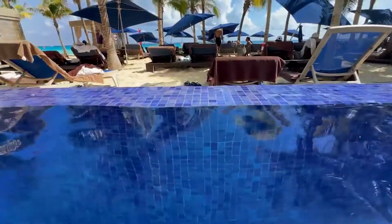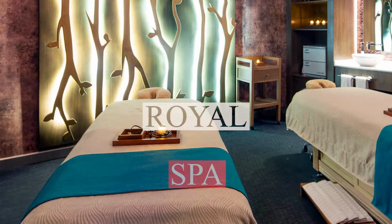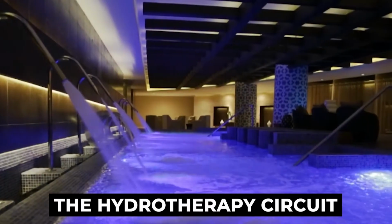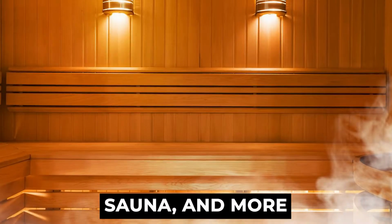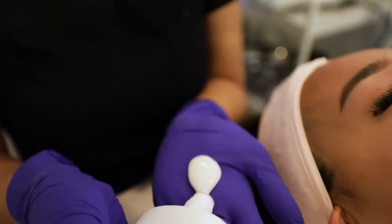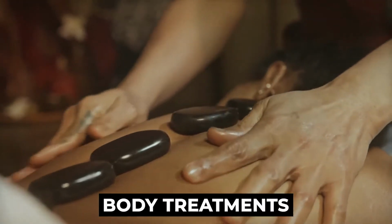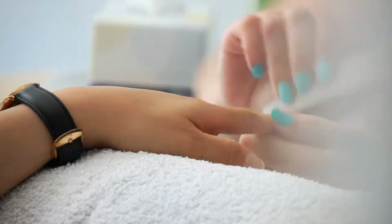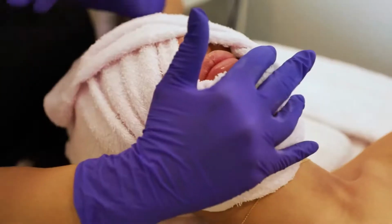The Royalton is also committed to your well-being. The Royal Spa offers an array of rejuvenating treatments, from massages to mani-pedis designed to ease tension and promote relaxation. The hydrotherapy circuit features an indoor pool, sauna, and more. The spa menu includes facials, body treatments, massages, and manicures, all incorporating time-honored healing practices for a truly revitalizing experience.